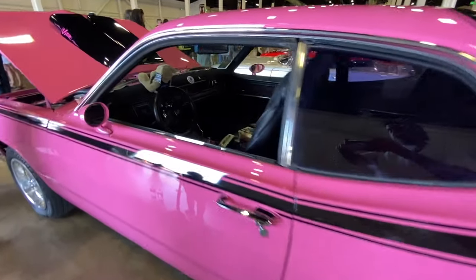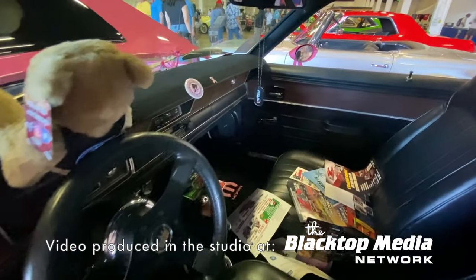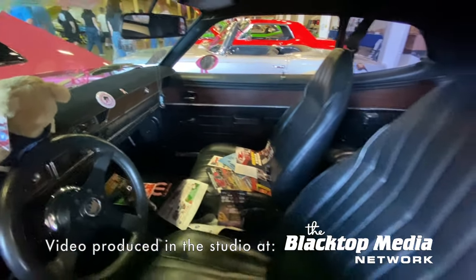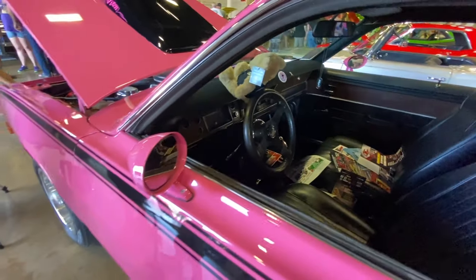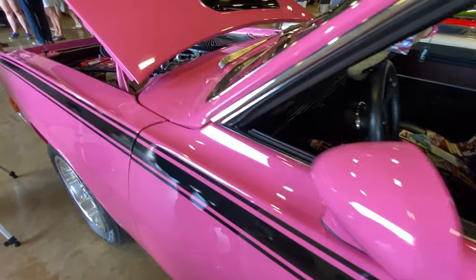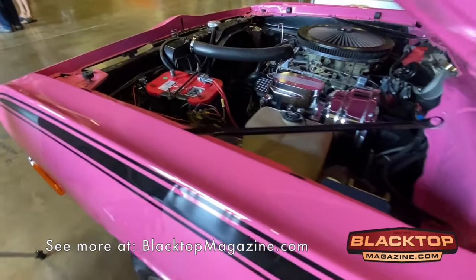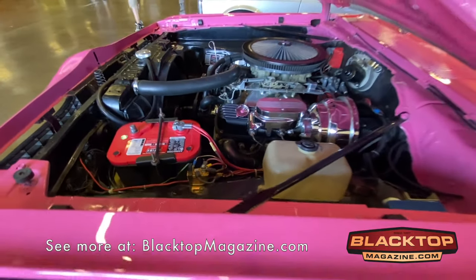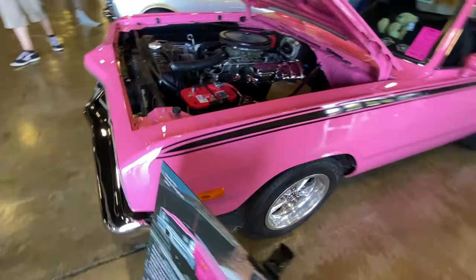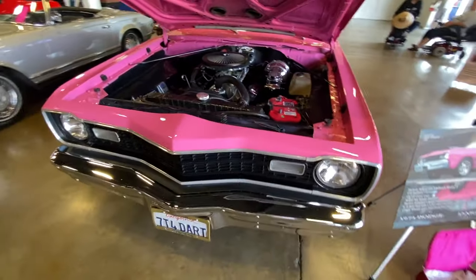We work on it in the garage when we can, unless there are things that we can't do. We did drop out the 360 and swapped it out for a 340, and have been enjoying it ever since. Today is the very first day we trailered it. She has never been on a trailer. So it's just a pleasure to show off and let others enjoy.